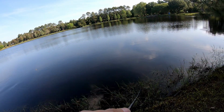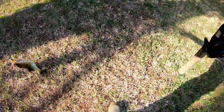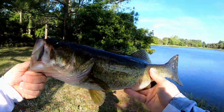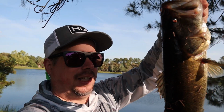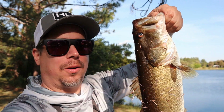Oh, got him. First cast. That's the biggest fish of the day. Come on, stay on. Get in here, boy. Yeah, that's what I'm talking about. First cast. Holy smokes, he smashed it. Look at that, that's not a bad looking bass at all, boys. Well, you guys know how I told you those Picasso shock blades are awesome. First cast. That's probably a 17-incher. Heck yeah, man. Beautiful Florida bass on the Picasso shock blade.